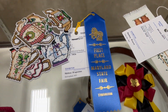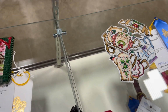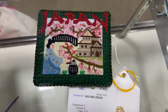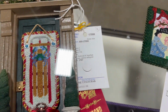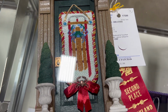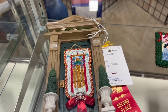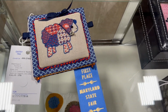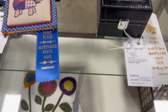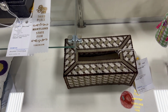Here is cross stitch, and then cross stitch kettles, like tea kettles. Japan, and that is stitched with, oh, beautiful. It's got beadwork, specialty stitches. This is a needlepoint sled finished on a frame that is like a front door stand-up frame. What a clever way of finishing that. I love that. Here is a sheep needlepoint box finish. Down here it looks like wool applique with embroidery stitching.